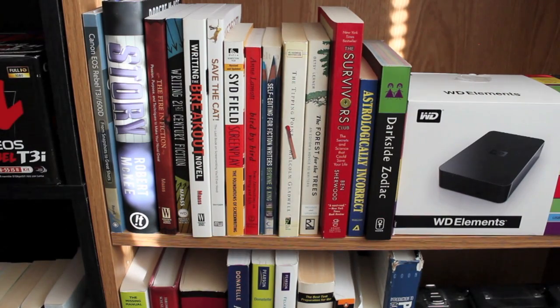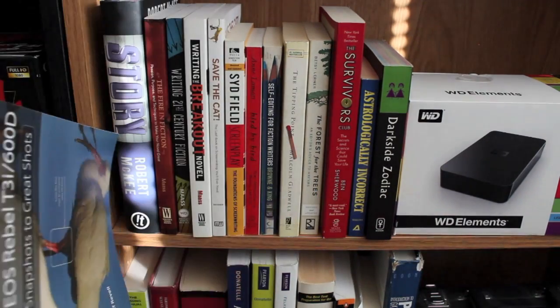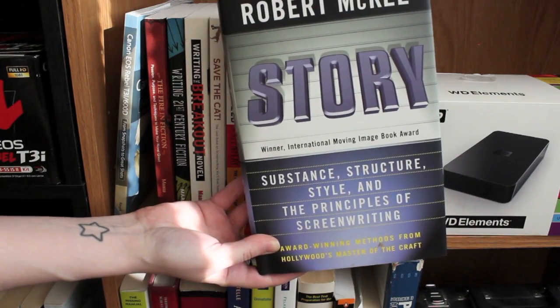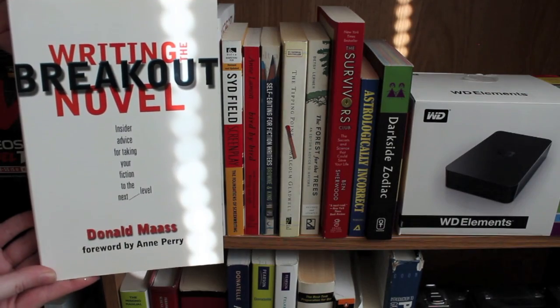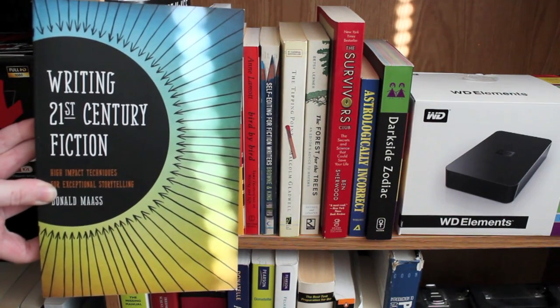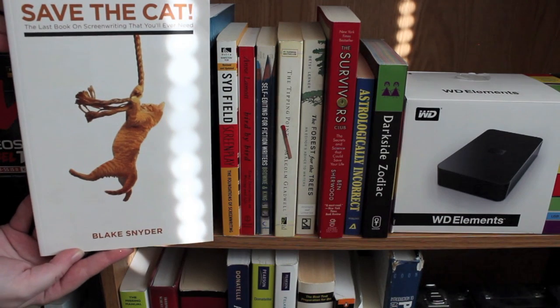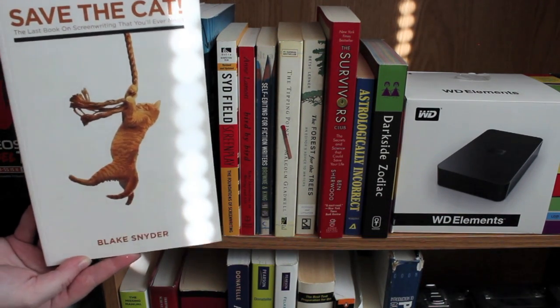This is another nonfiction shelf, though this focuses more on writing craft. I have this book. It's about how to use my camera. Obviously, I haven't read it because I'm bad at camera. I have Story by Robert McKee, 3 books by Donald Maass: Writing the Breakout Novel, The Fire in Fiction, and Writing 21st Century Fiction. I also have Save the Cat by Blake Snyder. This is about screenplays, but it's still relevant to writing craft and awesome.